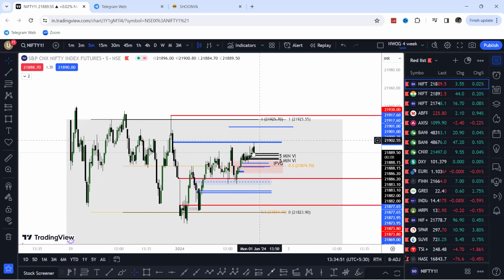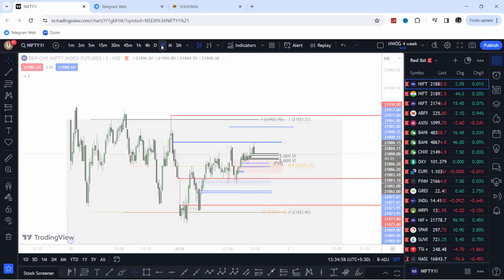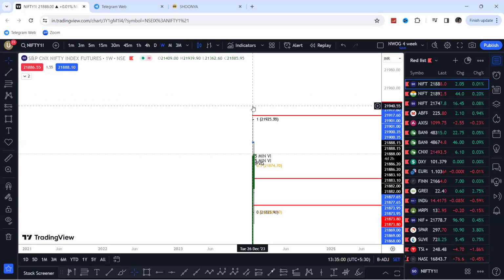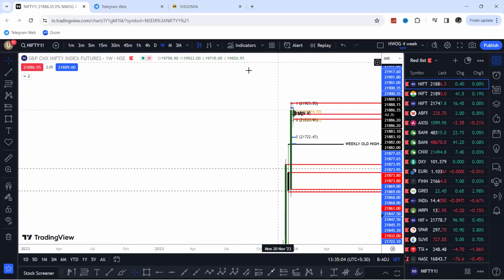But if the price takes support at these VIs, I would definitely want to see the price take out this high right here. That's going to be strong, very strong.